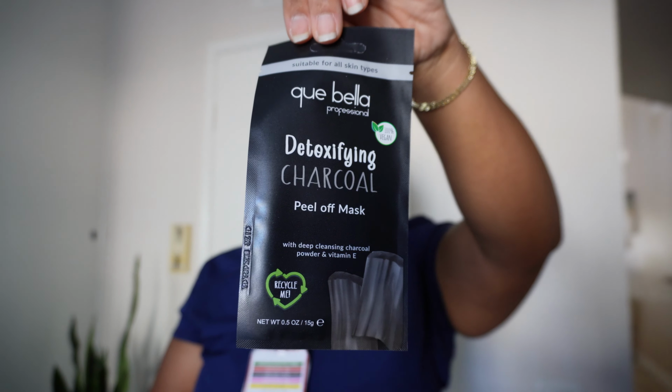I like these. I got something different. I believe it's Q Bella or K Bella, I'm not sure, but it's a detoxifying charcoal peel off mask. I haven't done a peel off in a while, so I'm interested to try this. And it's also vegan, so we'll see.